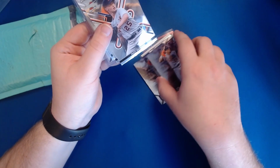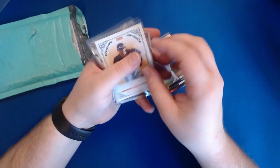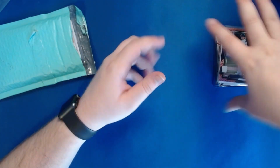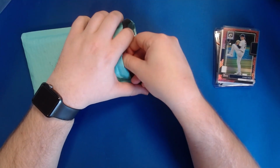Couple of other decent hit cards there with the Jace Young prospect card and the Casey Mize at 99. However, that's not why I'm excited and why I wanted to make this video. These two cards are the entire reason I wanted to make this video.